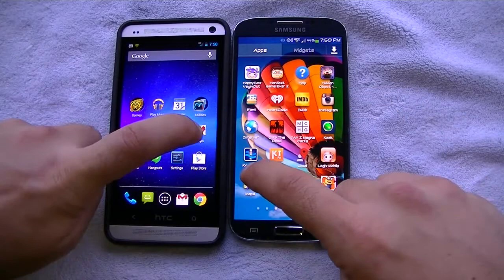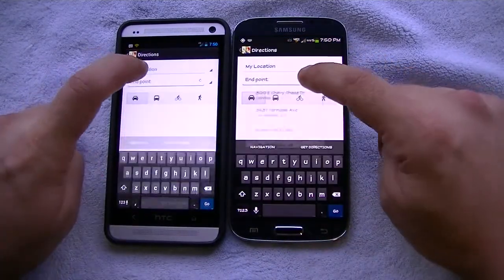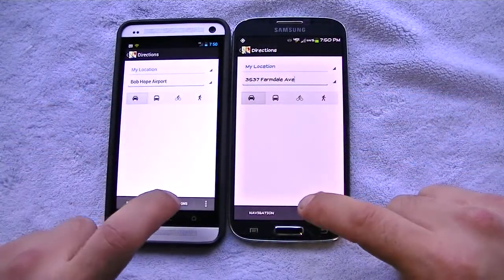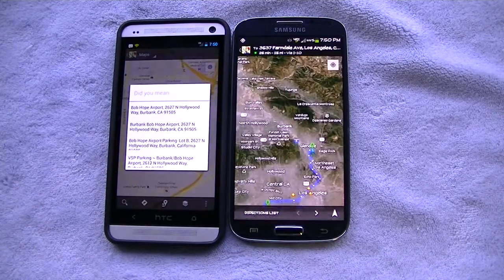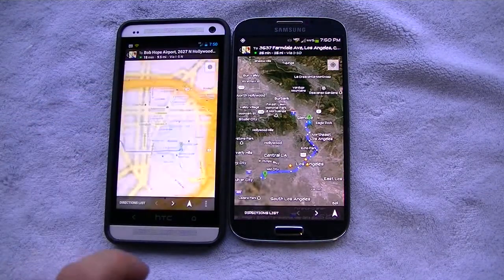Alright, so where are the maps? Here's the maps. Okay, let's try to see if we can get some directions here. So let's say, okay, get directions. Alright, so the S4 won that on the get direction. Well, actually it asked me, but the S4 won that on the directions.